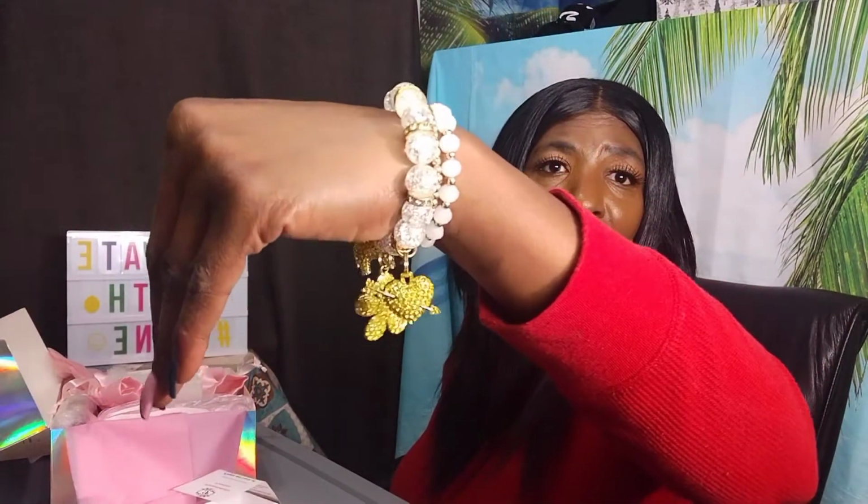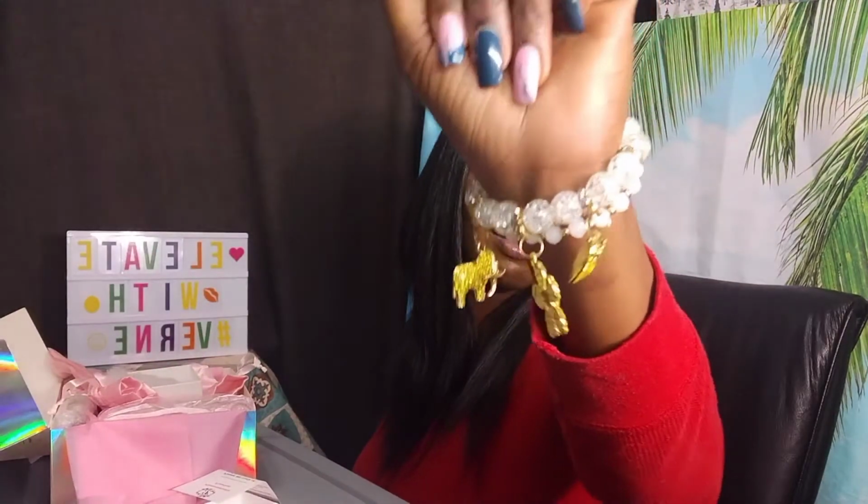Okay, so let's see the whole ensemble together, baby. Here we go. Girl, I don't even want to take it off. But I know I got to because I got to get to the rest of these. Beautiful. Sis, you did that. So hold on. Let me put this back in the beautiful packaging it came in. All right. Hold on for the next one. Guys, we're back. Number two.